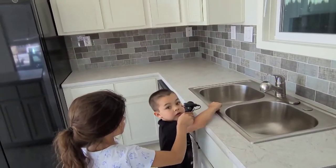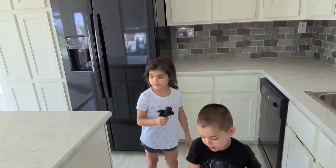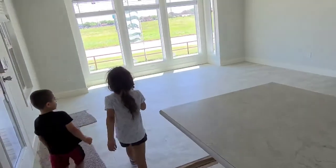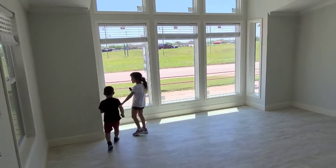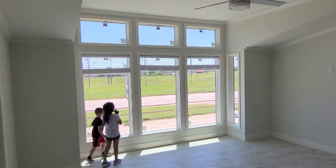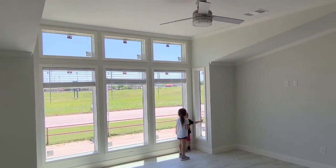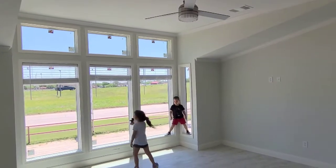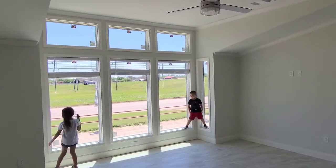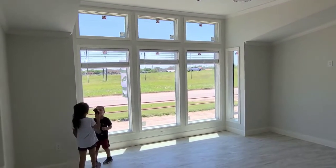Show me the living room, too. And I love it, and the stove. And so this is the living room, and where the door is. Liam, I'm going to show this window, and this window. I'm doing the living room, okay? Okay, so we have these beautiful windows.